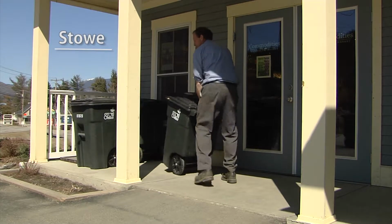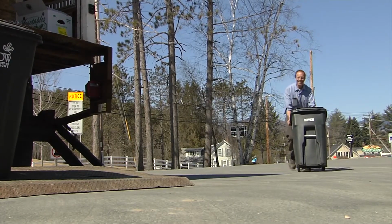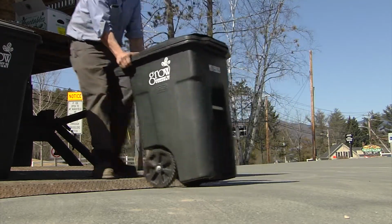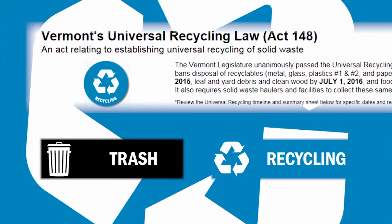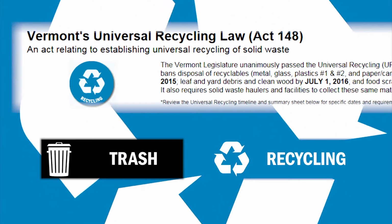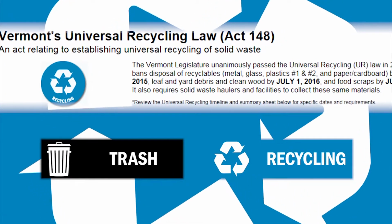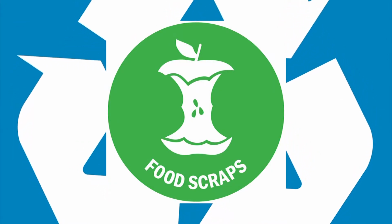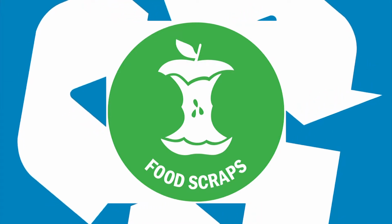The containers outside Commodities Natural Market in Stowe are not for trash. What's inside is a high-value product, and making sure it goes to the right place is the law. It's materials management. It's no longer waste management. As stated in Vermont's universal recycling law, materials like metal, glass, and paper are banned from landfills starting July 1st, 2015. In addition, businesses or institutions generating more than 1 ton of food scraps per week are required to send those materials to the nearest compost facility within a 20-mile radius.